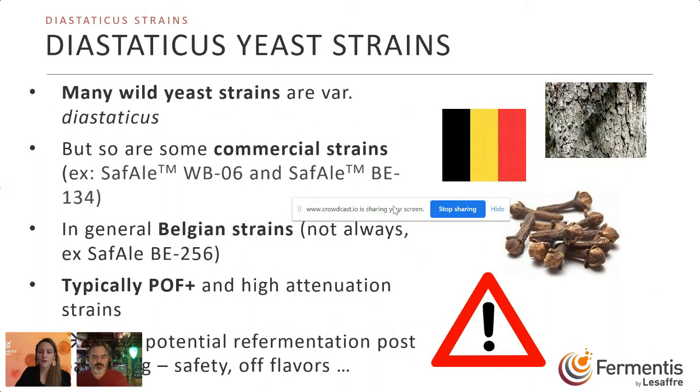You want to make sure that if you have a contamination of a beer with a diastaticus, or if you bottle a beer where the fermentation is not completely over with a diastatic strain, you might have potential re-fermentation in bottle, and that's definitely a large safety risk of overcarbonation and of flavors.